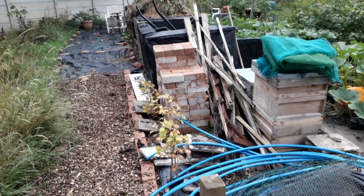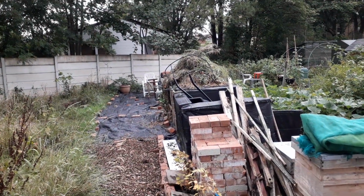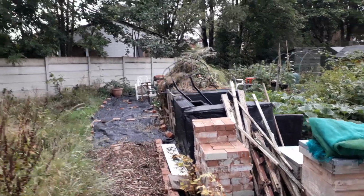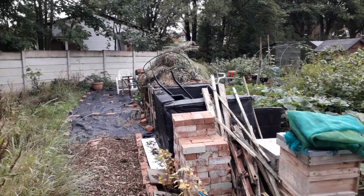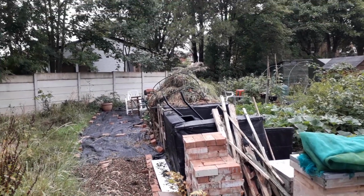So the idea is all along here, all the way up to where the chair is up there, and possibly even beyond, is going to be a solid fruit hedge with one gap in the middle where the green chair you can see sticking out there is, as that's a path. So I'll have a gap there, and I should hopefully have a solid fruit hedge all the way up there.